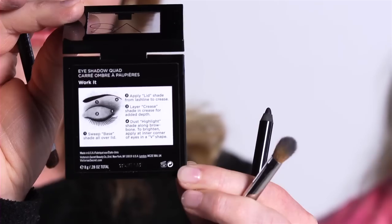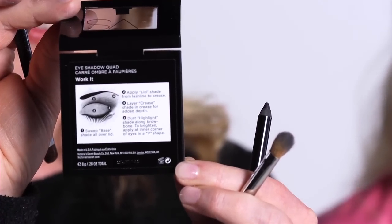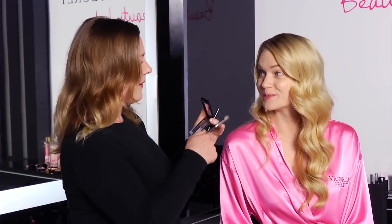You have the base colour, the highlighter, the lid colour and the crease. It also has instructions on the back on how to do it, which is fab. I love that because I'm really clueless when it comes to putting on eyeshadow. Me too, and you'd be surprised on myself.